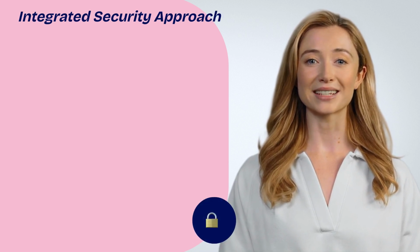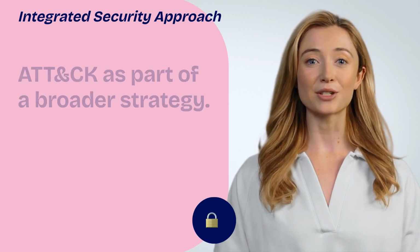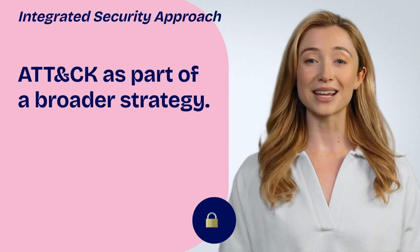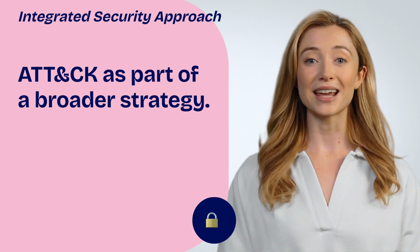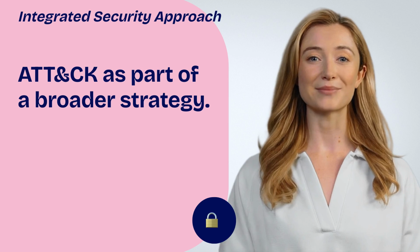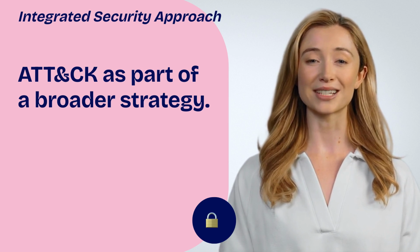However, while ATT&CK is incredibly powerful, it's not a standalone solution. It should be integrated into a broader security strategy that includes regular system updates, user education, and physical security measures. Think of ATT&CK as one of many tools in your security toolkit. It's essential but needs to work in concert with others to truly protect your network.